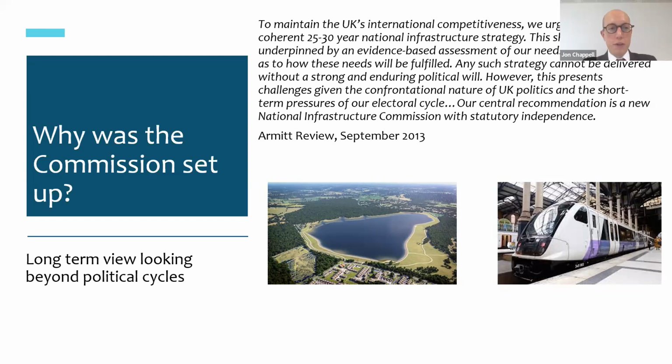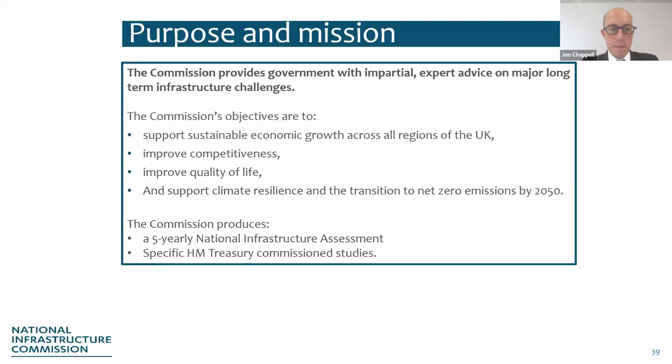Today is a very important day for the Commission. We've published our once every 5-year national infrastructure assessment, which sets out the UK's infrastructure needs for the next 30 years. And there's a lot in that assessment, but today I'll be talking about surface water flooding. If we can move on to the next slide.